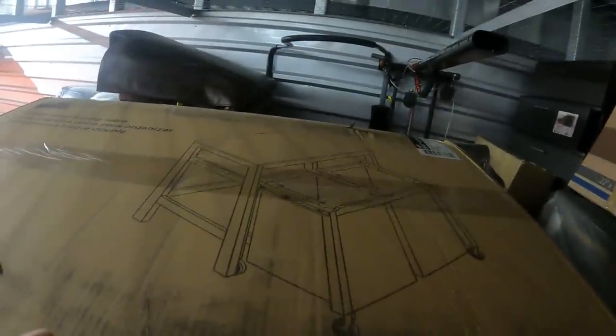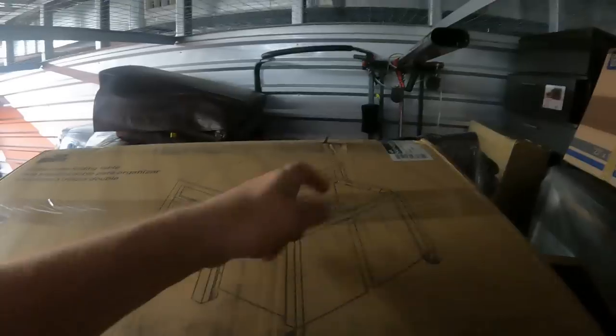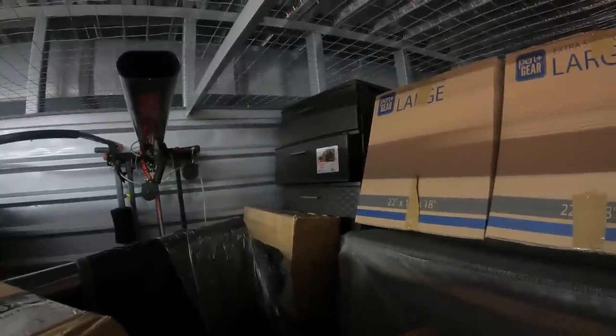Okay, this is what this is. Double sorter folding. Okay, so it looks like maybe, I don't know if it's a laundry sorter or not. These things pull out, like you fold on it and then can put dirty laundry in there. Looks like another box over there. Two drawer. Okay, it's a file cabinet maybe.